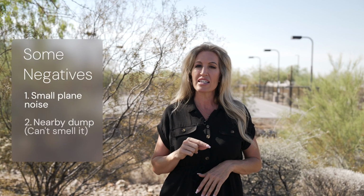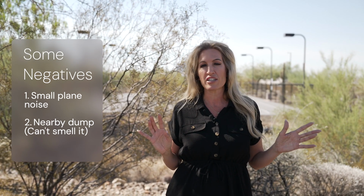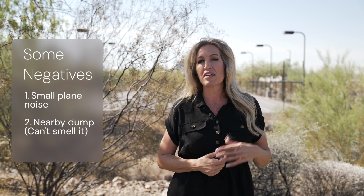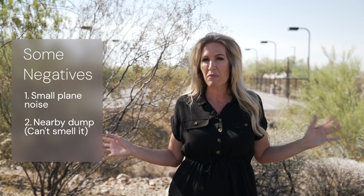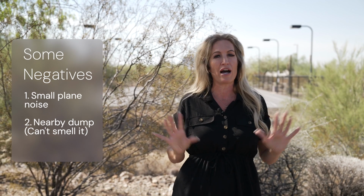Now let's talk about a couple of the things that may be a negative for the location. So some of the negatives, let's start with number one being some airport traffic here and there, because you do have the Deer Valley Airport nearby. And then by that airport, you also have the dump nearby. You don't really smell it or anything in this area. You're not close enough, but some people do want to know how close they are to those things. So I'm just letting you know.